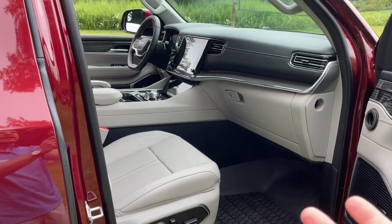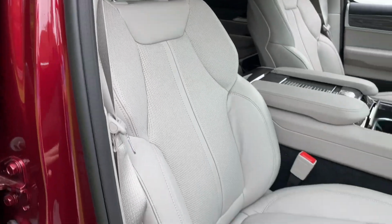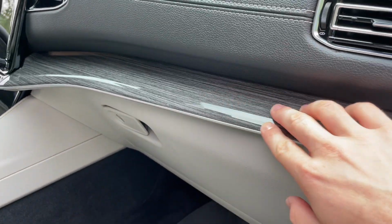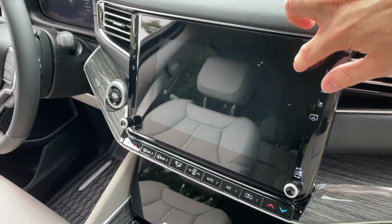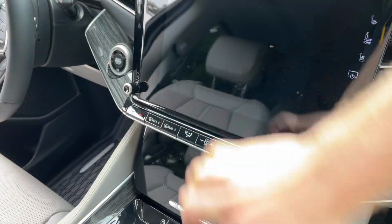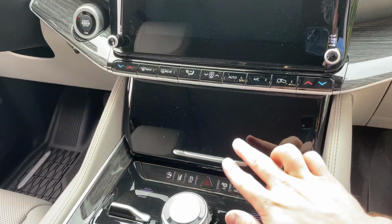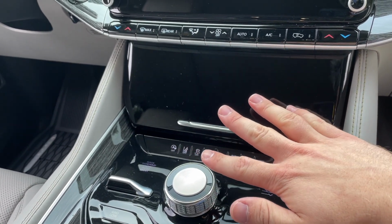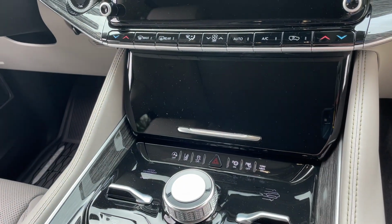Now, as you can see, we have a little bit of a more simple interior. I do like this gray leather here. I think this is a really gorgeous way to have it, and it has this nice gray wood as well. The screen is a little bit smaller, so as you can see, there's more of a bezel here on this infotainment system than on the Grand Wagoneer. And down here below that screen, instead of another touchscreen, you just have a regular binnacle that you can push open to reveal your storage area.